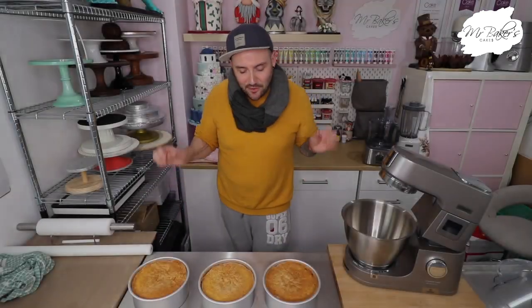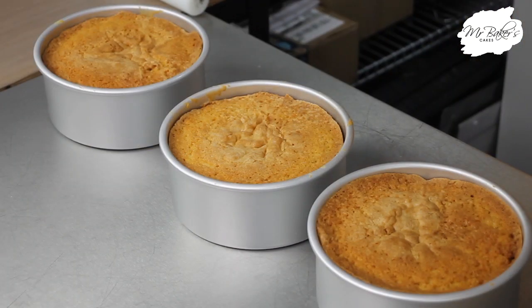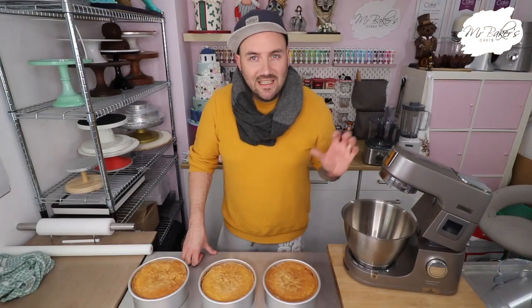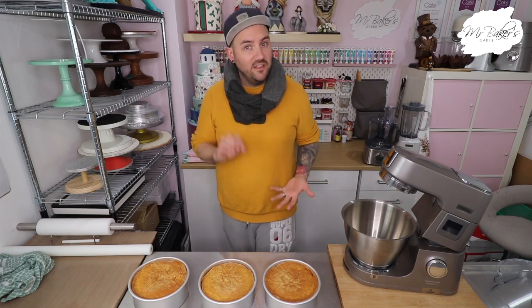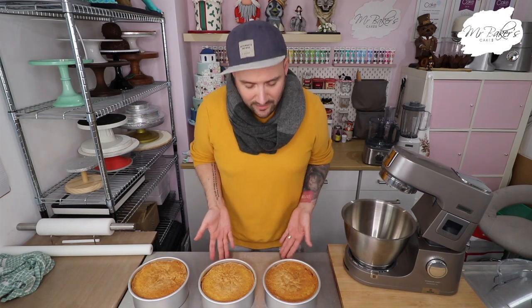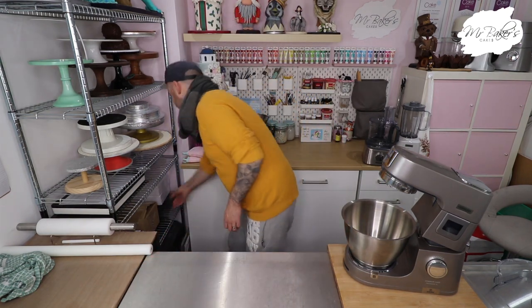And there we go guys, through the power of editing we have got 3 beautifully baked, perfectly flat lemon sponges. Now I'll usually leave these to cool in the tin for about 10 minutes or so, and then I'll turn them out to cool upside down on a cooling rack. So these have been cooling for a few minutes already. So I'm going to grab some cooling racks.